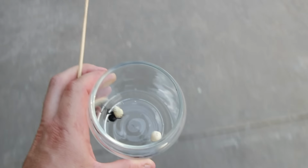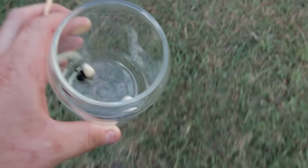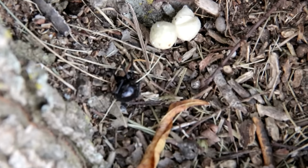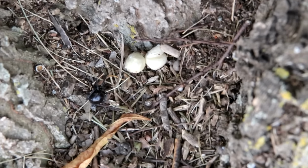All right, we're gonna take her over here. We have this little area in between houses where there's a tree, and we're gonna stick her right in the crotch of that tree. Hopefully she can find her new home there. Let's just see if we can get her out. There's the egg sacs, there's the mama. We're gonna let her be so she can raise her tiny Satan spawn in peace.